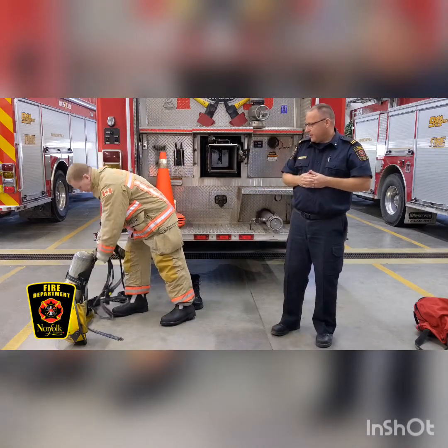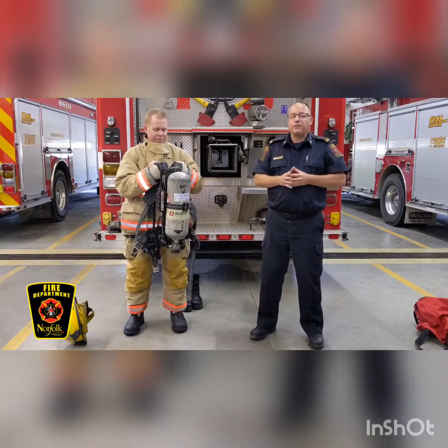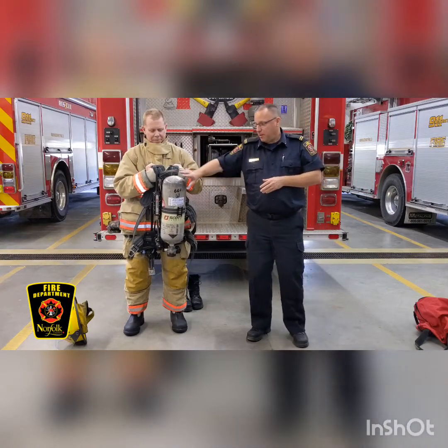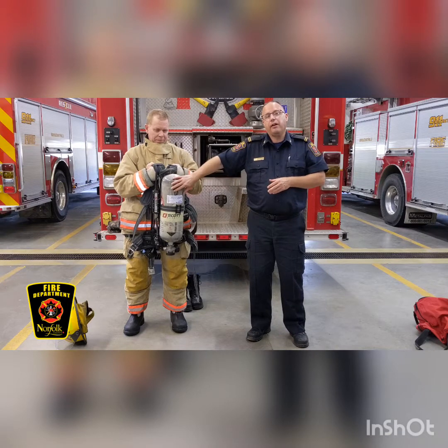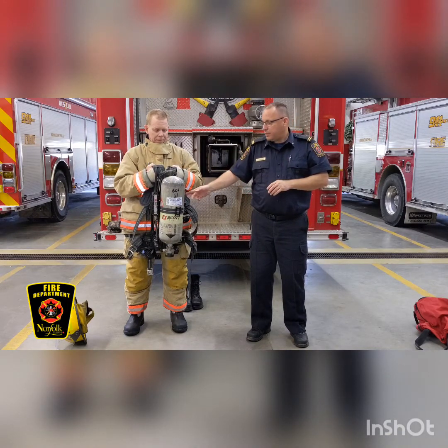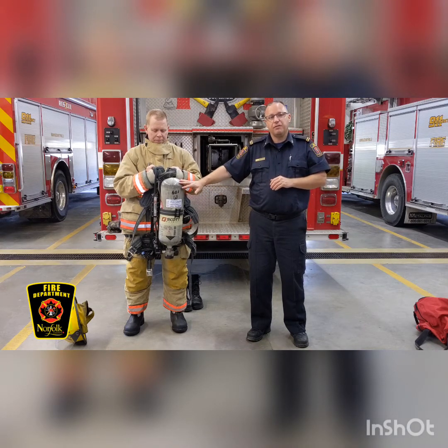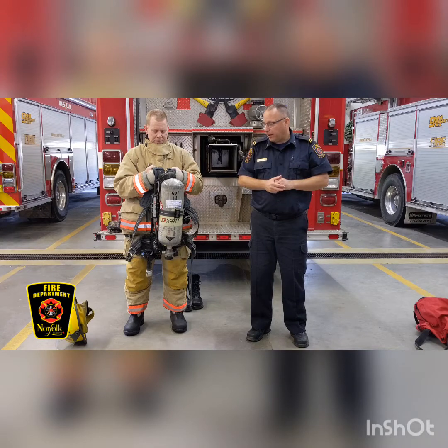What else have we got? Oh, the air bottle. This is Firefighter Rick's air bottle. This bottle has enough good, clean air for him to breathe for about 20 minutes or so. He puts this on, and this way he can breathe in good air if he's in a fire. He doesn't have to breathe in smoky air.